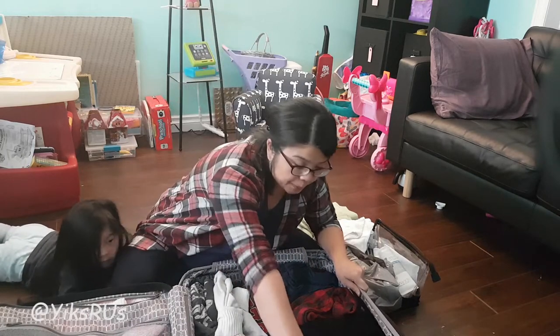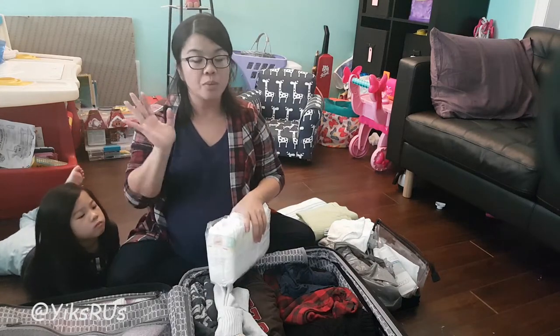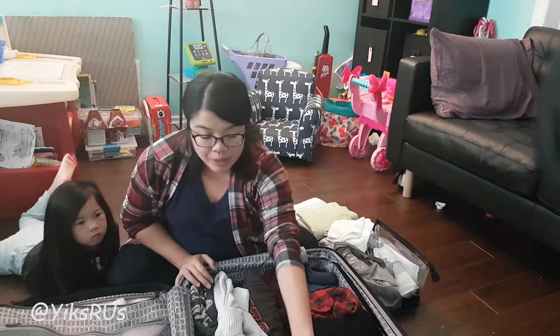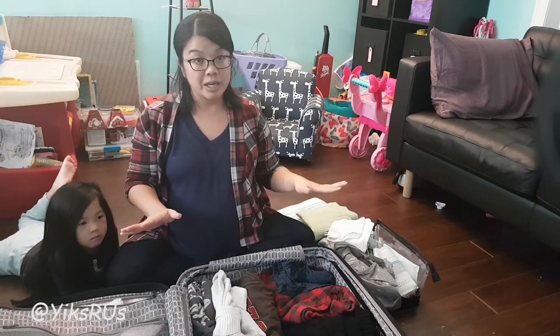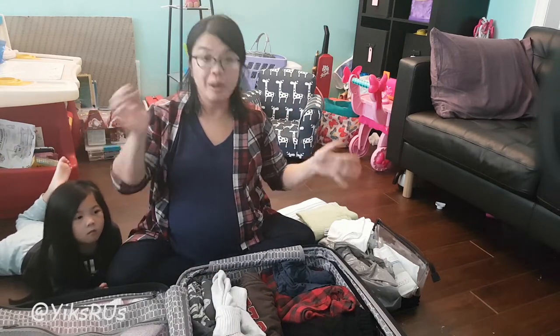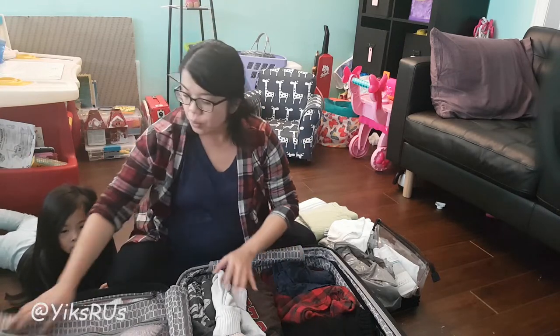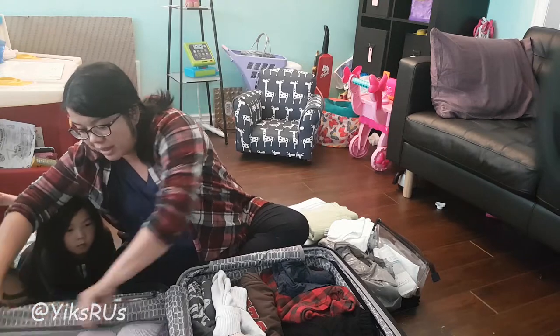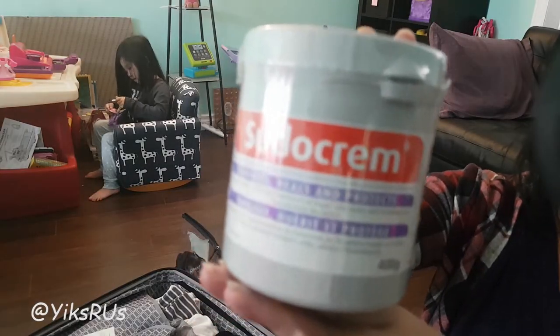So I did bring a pack of diapers, and then because, like I say, Nelson will most likely come home in between. If we need more, he can always grab more. I've told him exactly where all the newborn diapers are. It's all laid out in our room. But I did bring about 30 diapers to start off with, as well as important things such as the diaper rash cream. So I brought some diaper rash cream as well.